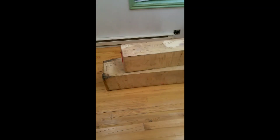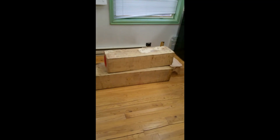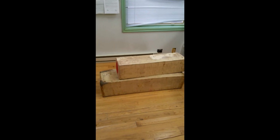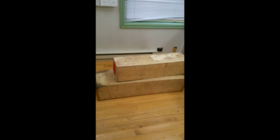And anybody that appreciates wood, here we go, Tupelo. Look at this. Okay, if you're not a carver, you don't get this. But this is absolutely orgasmic Tupelo. Best stuff I have ever seen.